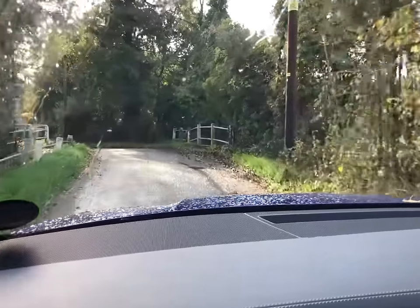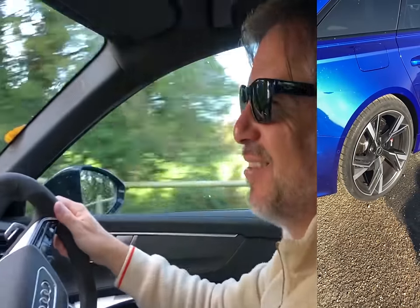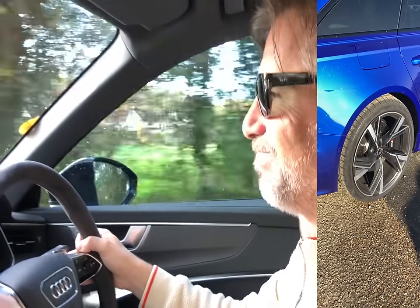And there you go. It's not exactly an SUV or an all-road at this kind of height, but it just means that there's less chance of damaging something going through water.